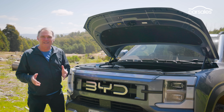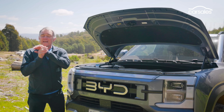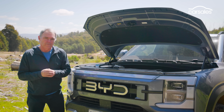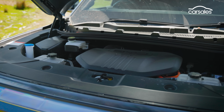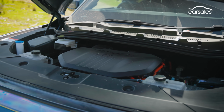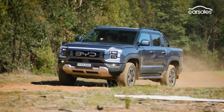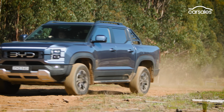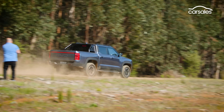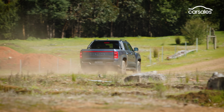Okay, get under the bonnet, and this is where this vehicle just gets incredibly fascinating. Forget everything you know about orthodox diesel-powered 4x4 utes. Under the bonnet, the Shark 6 has a 1.5 litre turbo petrol engine and an electric motor. They drive the front wheels together, although the petrol engine's primary task is to recharge the Shark's LFP battery pack. There is another electric motor mounted on the rear axle that drives the rear wheels at all times except when shut down in energy-saving eco mode.